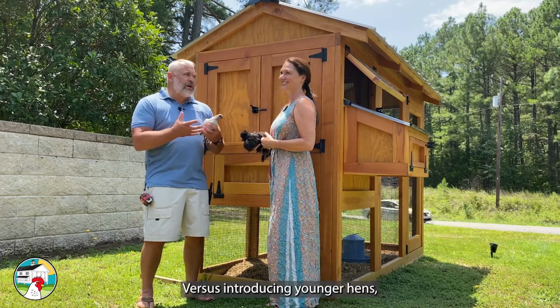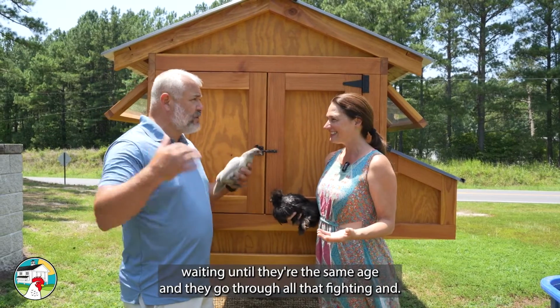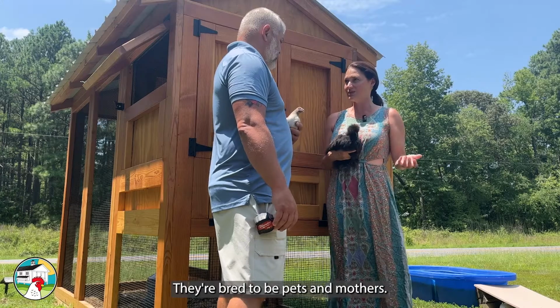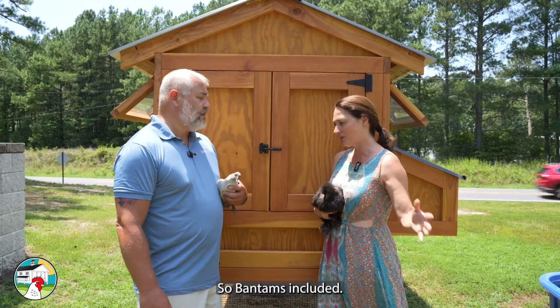Versus introducing younger hens, waiting till they're the same age and they go through all that fighting. And they're typically more friendly. They're bred to be pets and mothers. The bantams are, or the bantam silkies, in general, so bantams included.